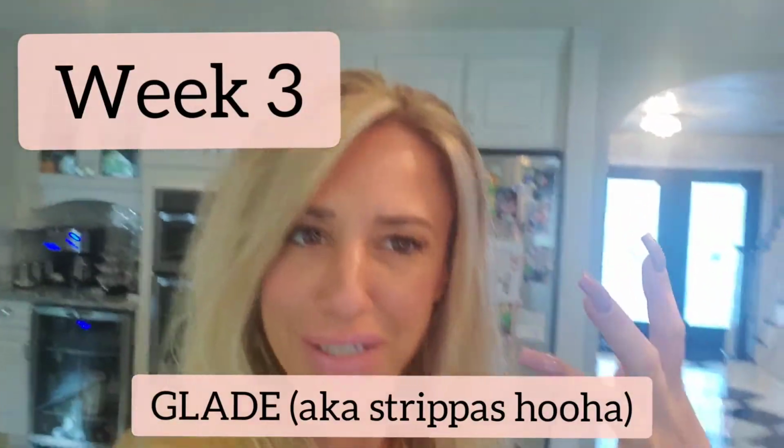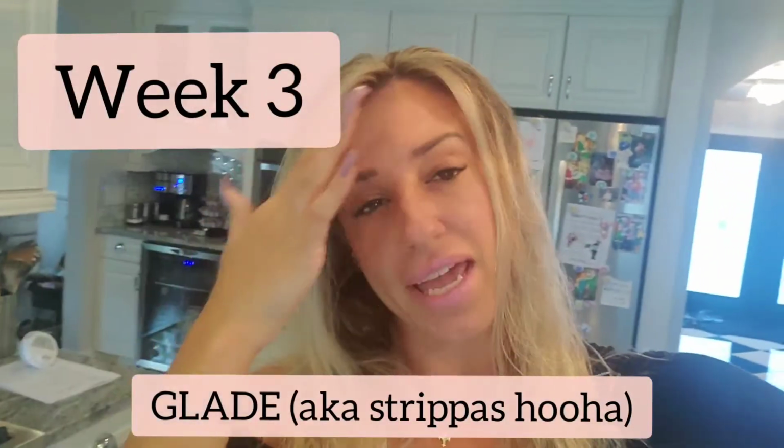Don't mind this look. I went and got my hair done, spent a lot of money, but couldn't afford a blowout. We're doing Glade today, which I'm a little skeptical about because like I said, I think the Glades are like the strippers' hoo-has. Sometimes they just do like a psh, psh, it's like that Victoria's Secret. Anyway, the Glade was not that strong. Not my fave, so I threw it over here.